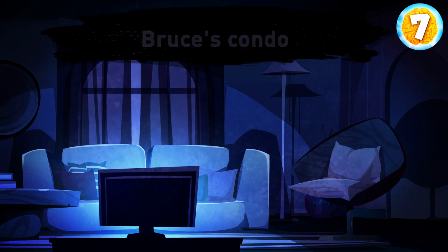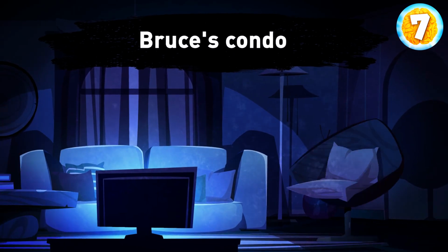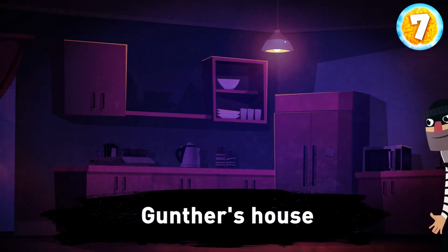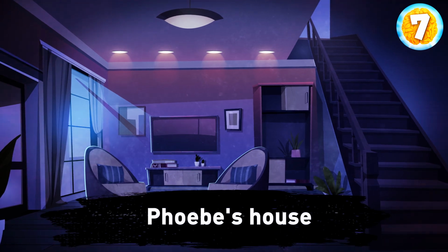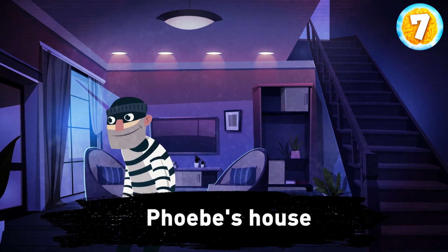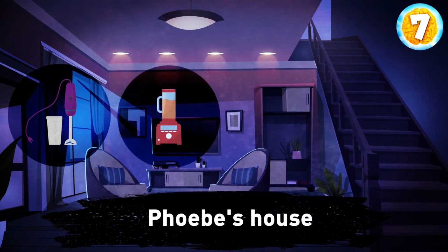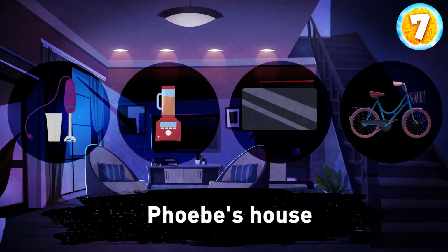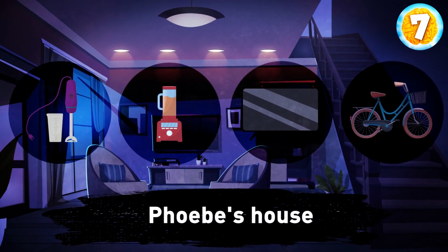He managed to sneak into Bruce's condo and stole a designer chair. The same night, he stole a microwave from Gunther's house. The robber is planning to rob Phoebe's house next. Do you think he's most likely to steal a mixer, a juicer, a TV set, or her bicycle? Quick, share with us your take before other bright side detectives figure it out.